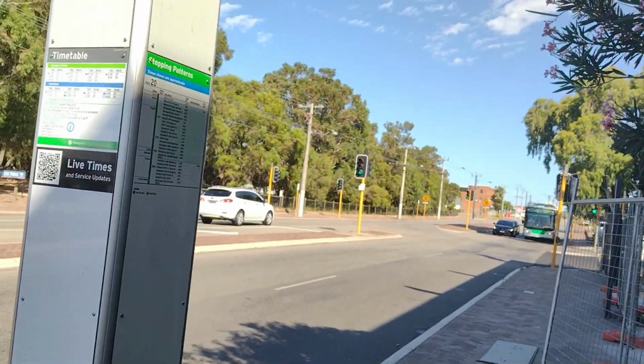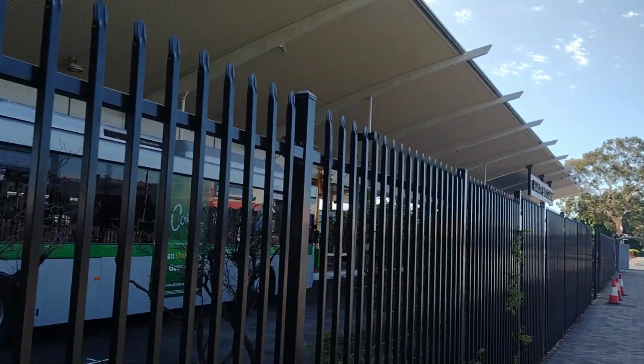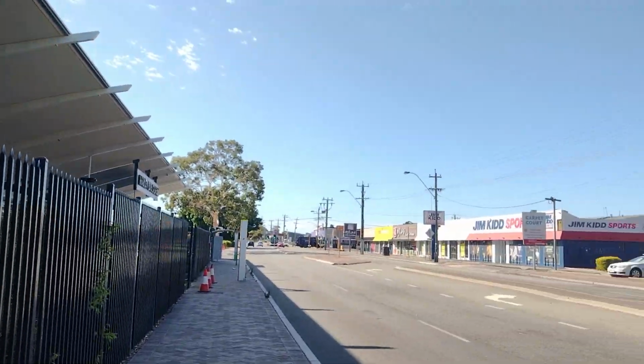So soon these will probably be removed as well, and everything will be back to normal after having completed all the Morley Bus Station upgrade works.